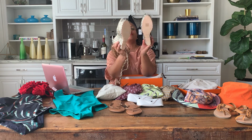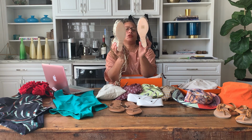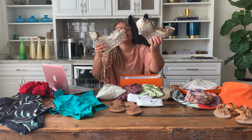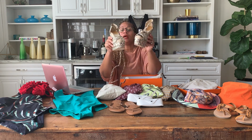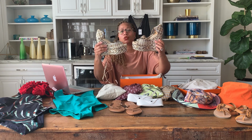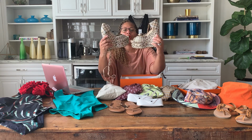These shoes are pre-loved. Sorry if I said they were new with tags, but they're pre-loved. They do have tags, they do have a box, but they are pre-loved. As you can see, there's some wear on the bottom of them. But they're, for the most part, in pristine condition. Absolutely gorgeous shoe. I don't think that anyone will gawk at this shoe.